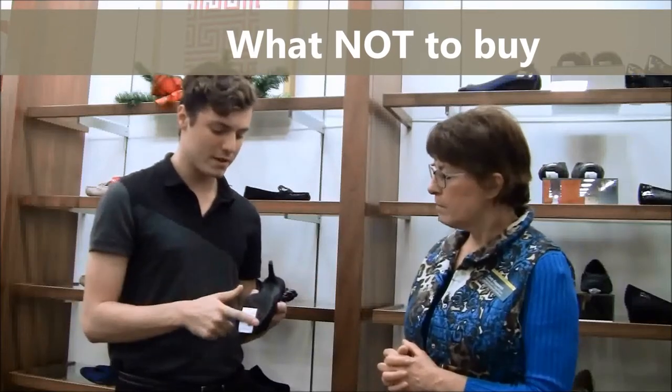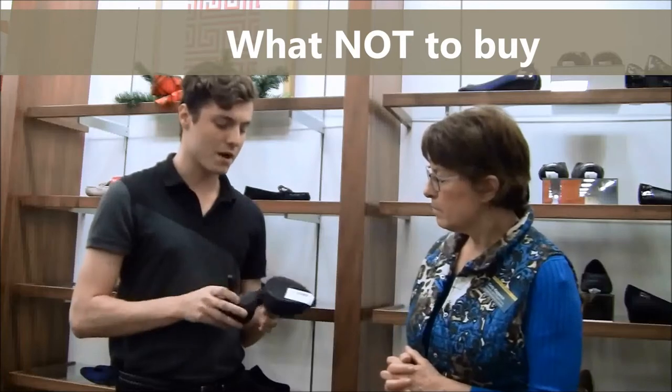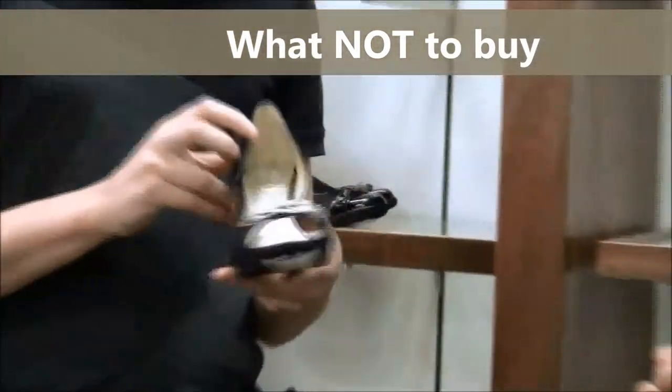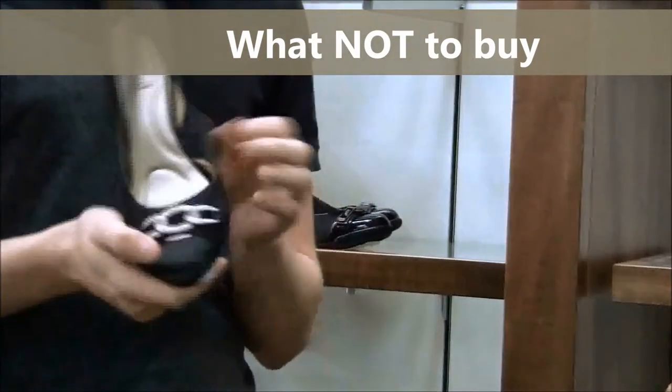Also, you can see the bottom here, it's a smooth sole, so it's not going to keep a lot of traction on the ground. And also the open toes and the openness here, this is easy to slip off on people's foot. So it's not exactly something that's going to stay on someone's foot as easily as something with more comfort.